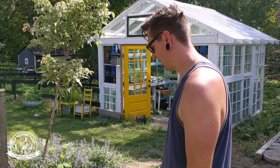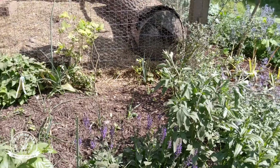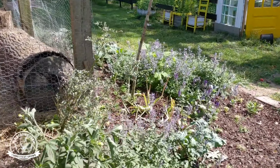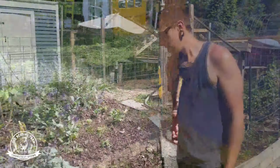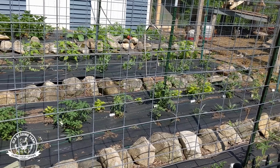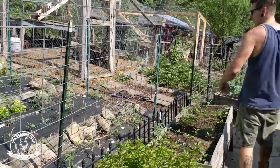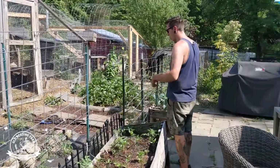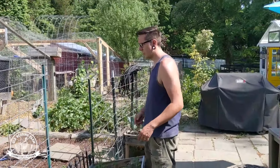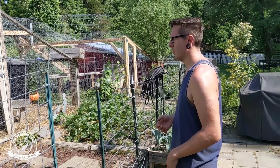Blueberries. These things. Salvia. Is that salvia? Yep. What's that? Nepeta. Our mint is doing really well. And we have some tomatoes coming up that are looking really good. Just a few of them, but they're coming through. Like that back leg, Tigerella, Chernobyl. Those are looking really good. Super Sweet 100. I think we have a couple of our volunteers in here as well.